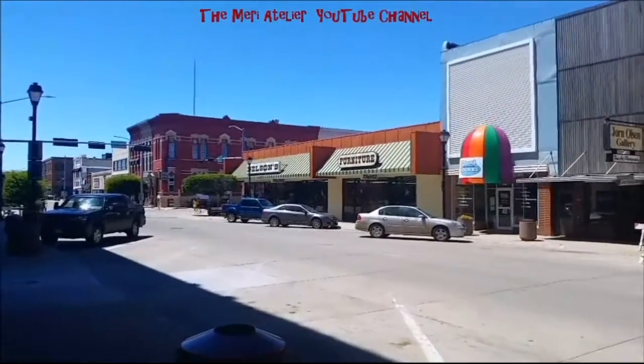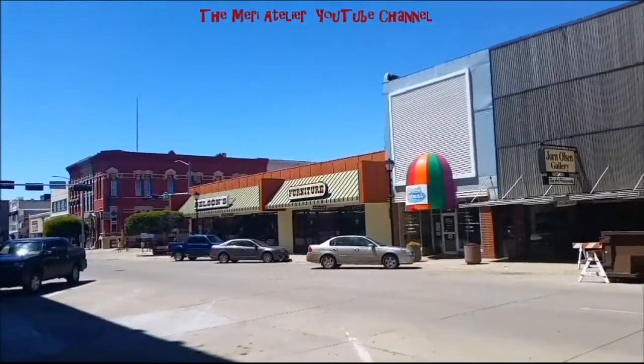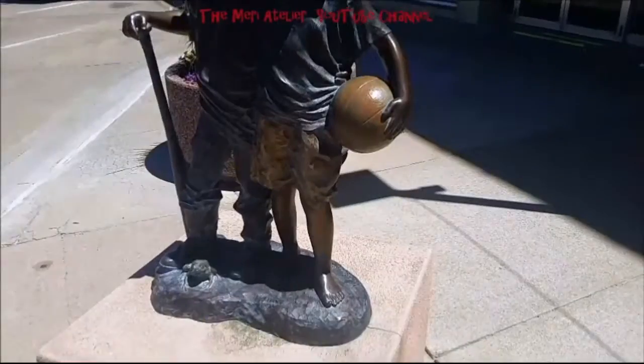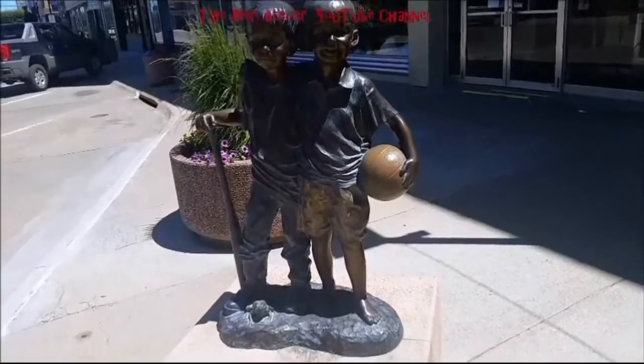Over there where it says Nelson's Furniture used to be the Woolworth store. We used to go to the cafe counter there and have hamburgers and chocolate malts. That was when I was a kid. This is a statue of 2 young boys. Isn't this cool? One has a baseball bat and the other a basket or maybe a soccer ball.